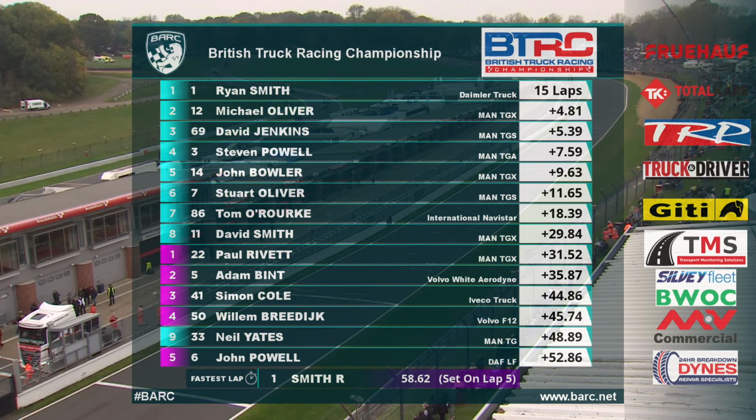Michael Oliver in 2nd place, holding off David Jenkins all the way. Stephen Powell, the early leader, in 4th after that moment up at Druids. 5th goes to John Bowler, ahead of Stuart Oliver. Tom O'Rourke in 7th place, a good run for him from the back of the grid. David Smith takes 8th, just ahead of Paul Rivette, who wins Division 2 ahead of Adam Bint.